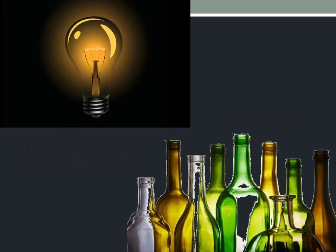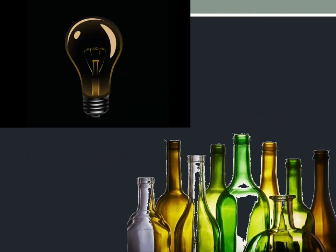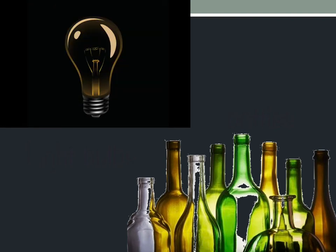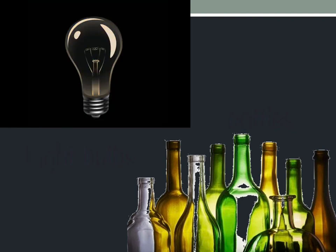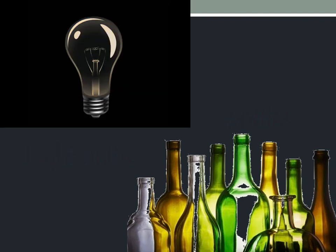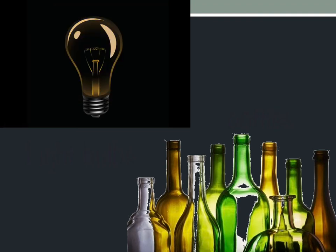Now the second one is the bottles of various shapes and colors. These glass bottles help us to store our things. Liquid things like honey, cold drinks, then many other things that we use in the kitchen, our drinking water, which we can put these bottles in the fridge also.